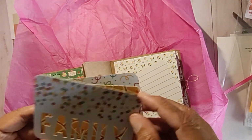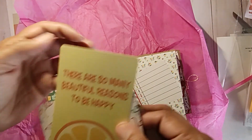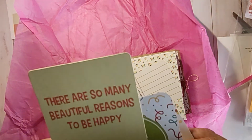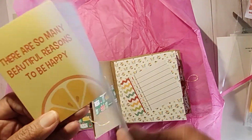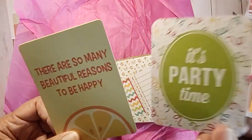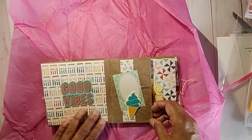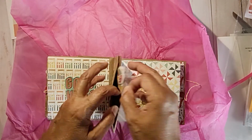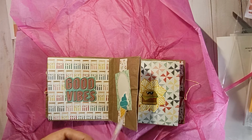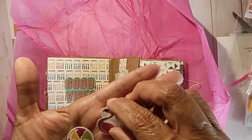Family. How cute. There are so many beautiful reasons to be happy. Isn't that the truth? It's party time. Journaling space. I love that. I love this card. It's beautiful. Very nice. Let's put that back in there. Good vibes. The ice cream. It takes time to make these little things. A lot of love goes into doing crafts. People think you just slap it together and voila. It takes time.